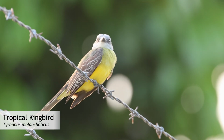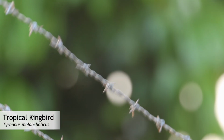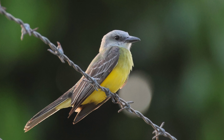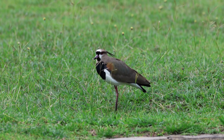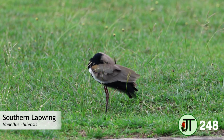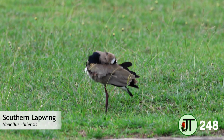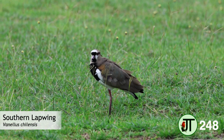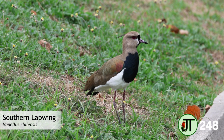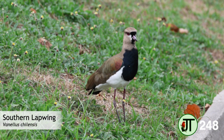Tropical kingbirds are one of the most common birds in Panama and can be seen perched up around any open area. Several southern lapwings were hanging out in the grassy area around the parking lot. This was the first of many new birds for the channel life list, as indicated in the lower right-hand corner of the screen. This represents a list of all the birds I have shown well on this YouTube channel. Coincidentally, I recently saw a vagrant northern lapwing back in my home state of Massachusetts.